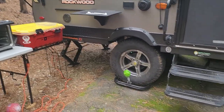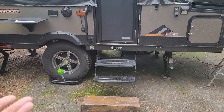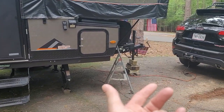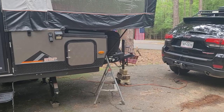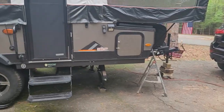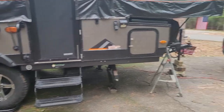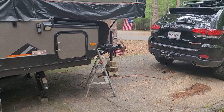But yeah, I had to lift it sideways on this side. And then, like I said, I had to jack it up on the front. And we drove through the park a little while ago, and there's campers that's way worse than this even, trying to get level. So be prepared if you come here. Make sure you have plenty of blocks.